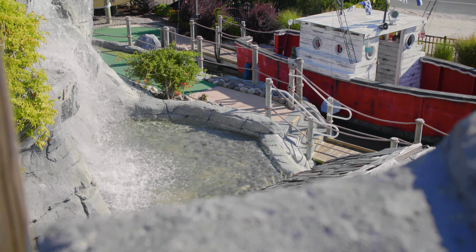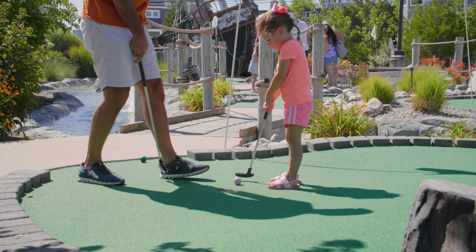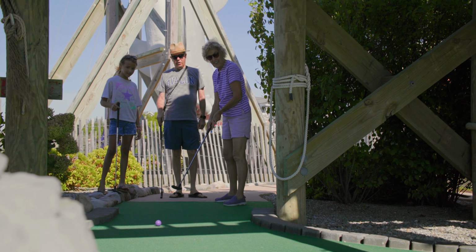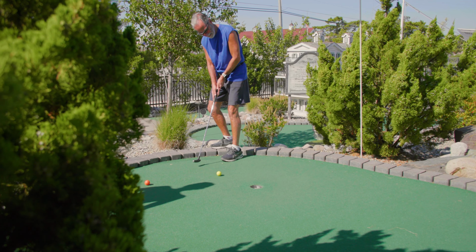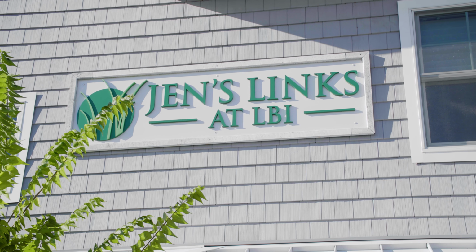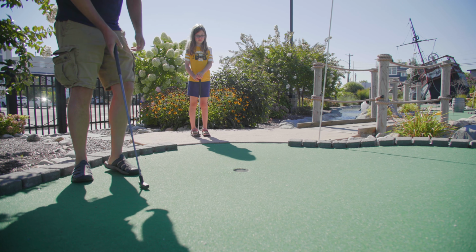I'd say the most rewarding aspect of running a miniature golf course is watching the families walk away with huge smiles on their faces. Kind of piggybacking off of that, it's rewarding because we're creating memories that are going to last a lifetime. I remember mini golfing with my grandparents, and my grandfather's no longer with us, and so you're watching families that now are making their tradition on their vacations when they're visiting Long Beach Island is to come to us.